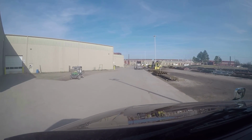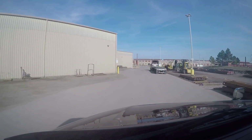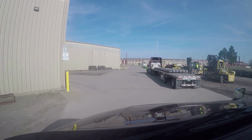So for now though, I'm just trying to get around the building, just kind of letting you have a look at things. There's a driver trying to get the belly wraps around the front and the end.